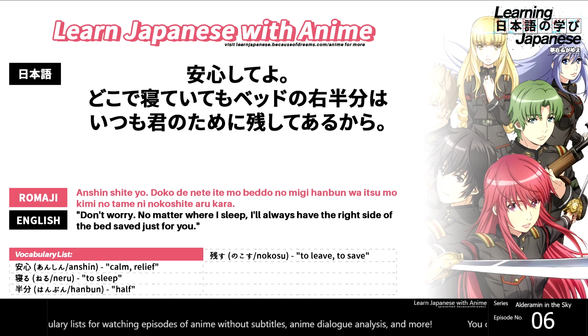Hey everybody, welcome to another lesson of learning Japanese. Today we got another anime line of the day. We're taking a line from the show Alderamin on the Sky. Not too sure what the Japanese title is. And that line is going to be, don't worry, no matter where I sleep, I'll always have the right side of the bed saved just for you.